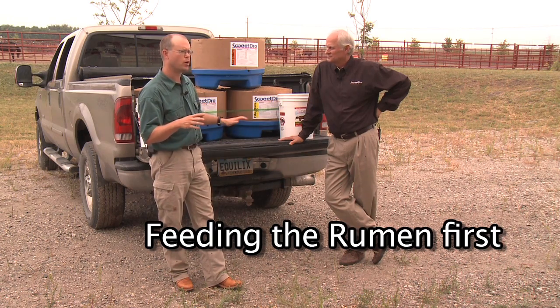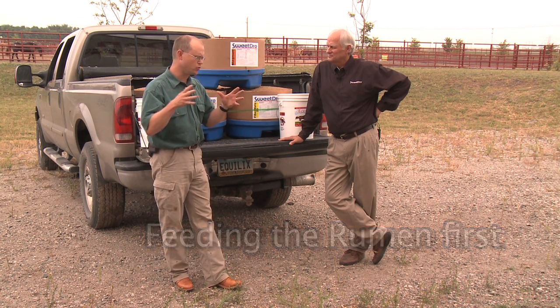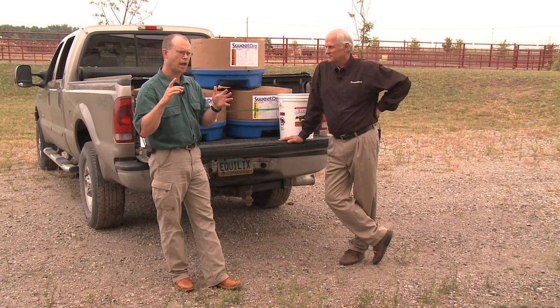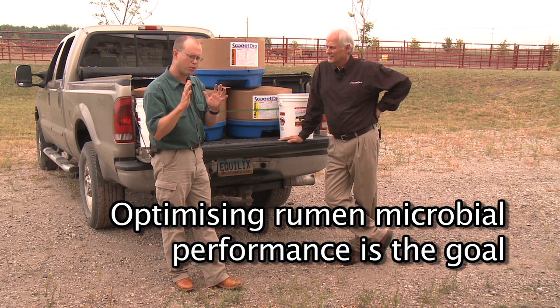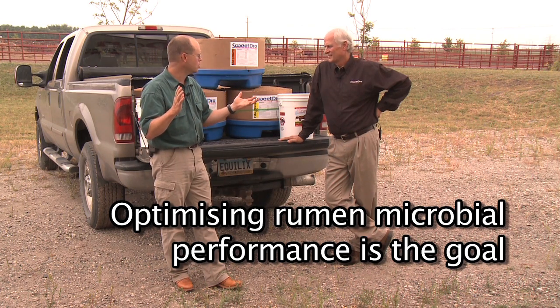So one of the values of the SweetPro products based on distillers is feeding the rumen first, such that once the rumen bacterial population is adequately satisfied, then the nutrients that the bacteria generate themselves, or they themselves are the nutrients, and then the other components of the diet that are there go through the digestive tract and are available to the animal then. There is nothing you feed a ruminant animal that doesn't first have to go through the bacteria. And so optimizing the environment such that the bacteria perform well is really the goal of forage-based feeding of ruminants, okay?